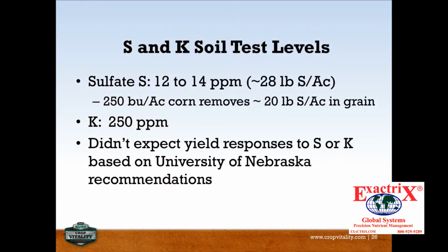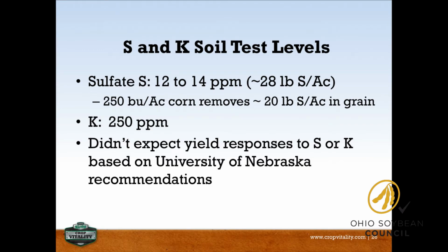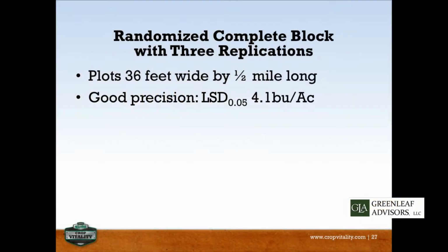Soil test levels for sulfur and K were high enough that we didn't expect a response to those nutrients, so we were expecting most of the response to be due to enhanced ammonium nutrition. We don't think that reduced N losses were a big factor because the 145 N rate gave the same yield as the 170 N rate, which means the 170 treatments could have lost 25 pounds of N without affecting yield. So we think we're looking at an enhanced ammonium nutrition response here. Plots were 36 feet wide by half mile long, good precision with a 4.1 LSD.